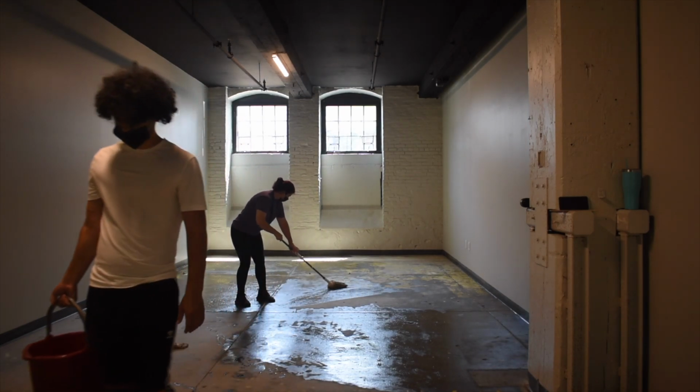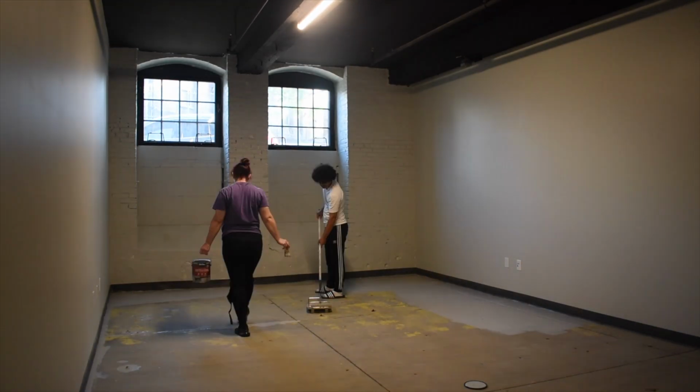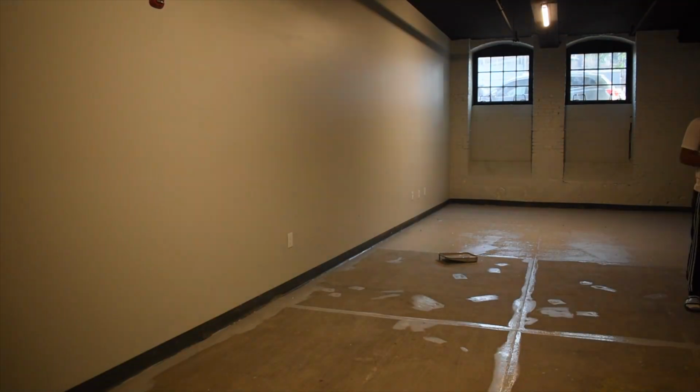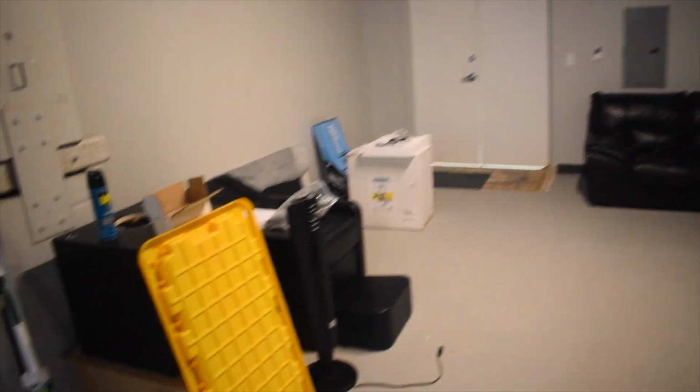Shout out my mom. She really helped me set this entire thing up. All my family helped me. After we mopped, me and my mom painted the entire floor. So after we painted it, that's when we started moving everything in.